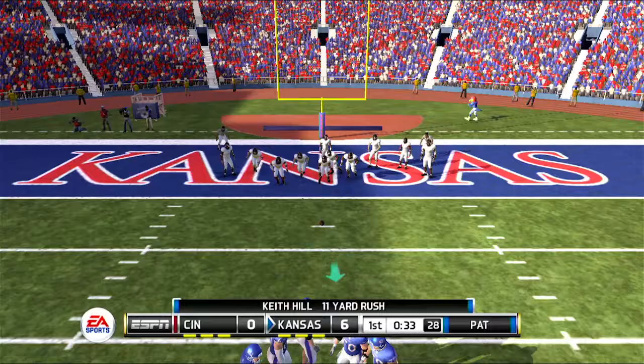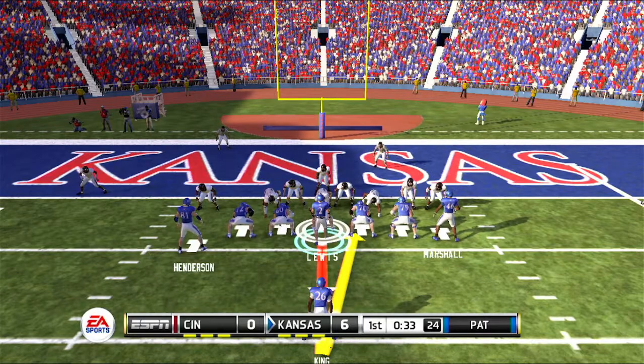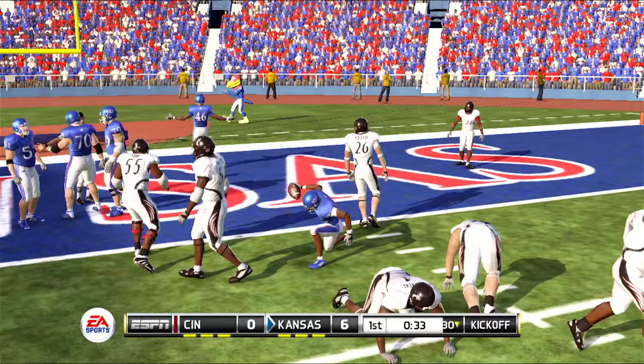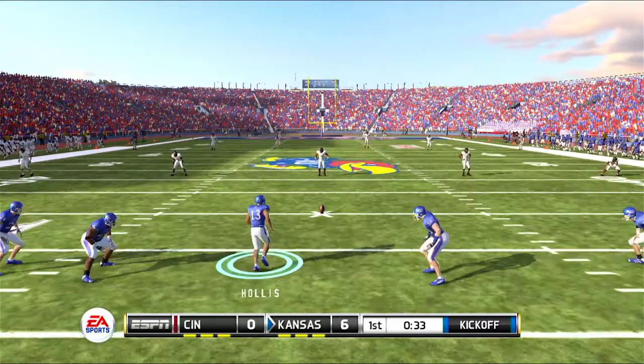Well, they're going to try for the 2-point conversion. So a 12-play, 79-yard drive. But the failed 2-point conversion keeps it a 6-point score. So the score now, 6-0. He just drills this one.